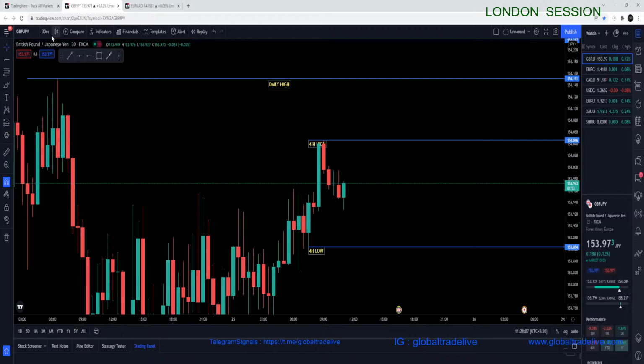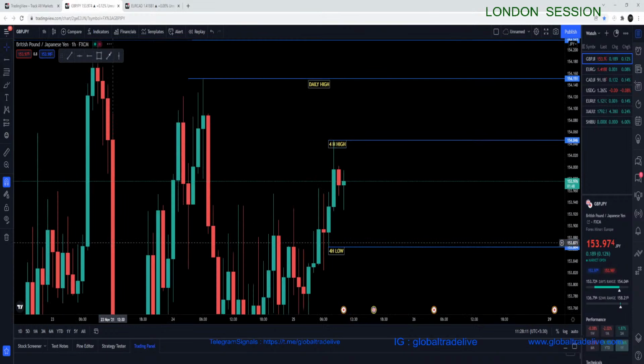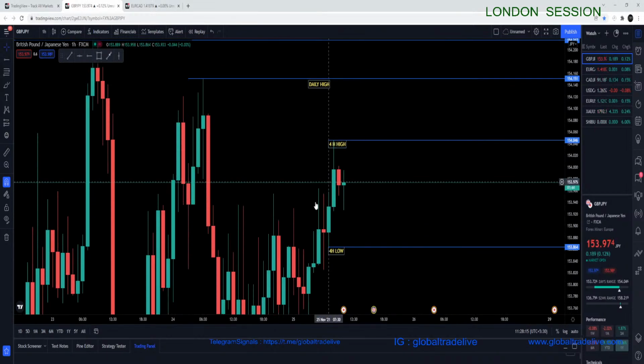Okay, so now if we look at the 1 hour, then 1 hour doesn't look good to me right now, because the way this candle will be closing, it really doesn't look good.